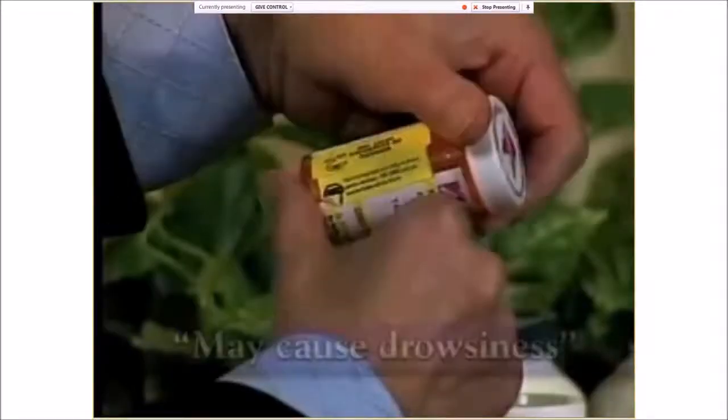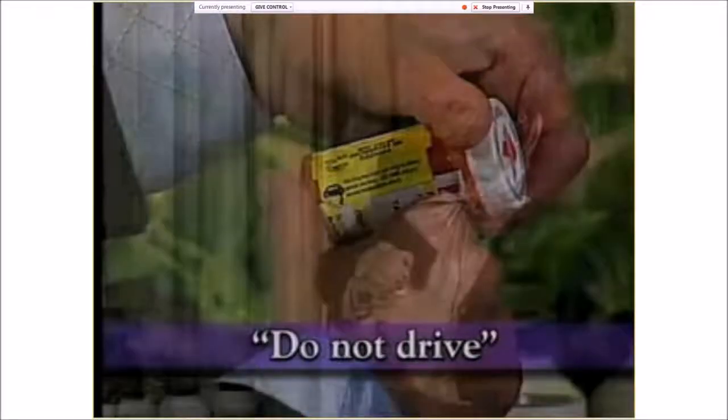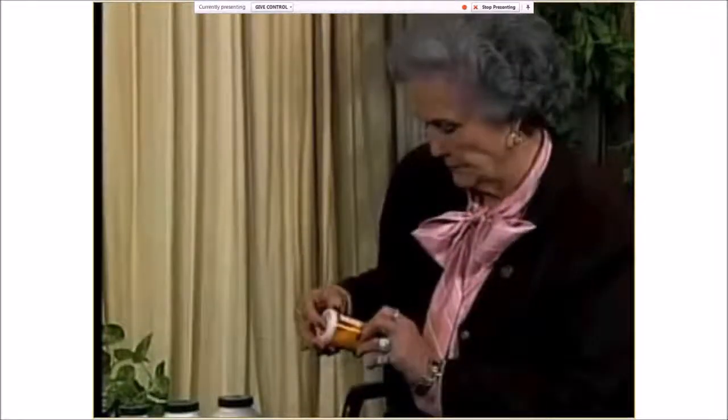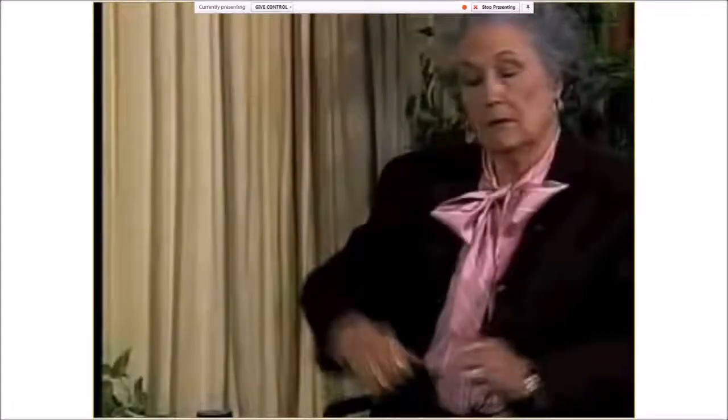And then, are these stickers helpful? Nope, don't even look at them. What do you take that medicine for? I don't know what it's for. He just puts me on stuff and he tells me when I have it. I just take it.